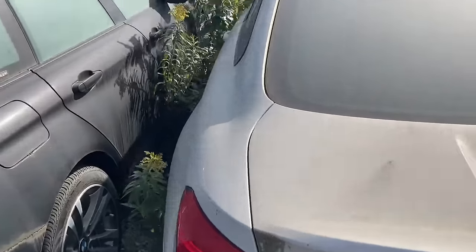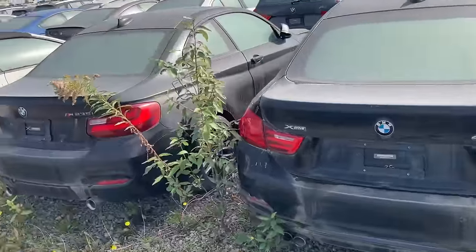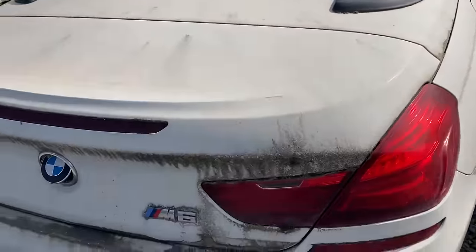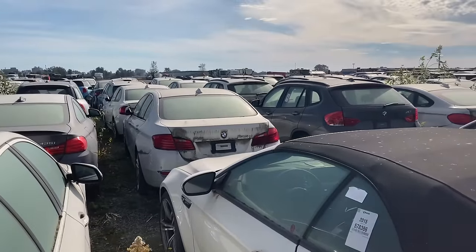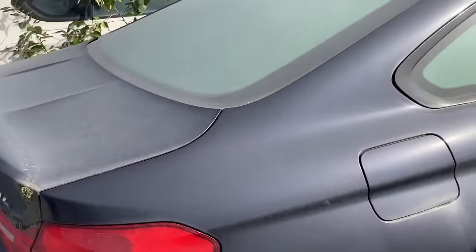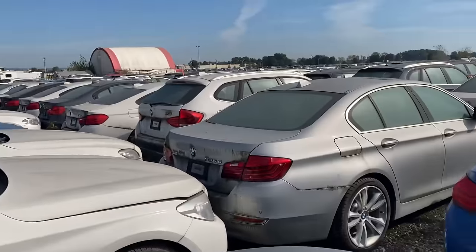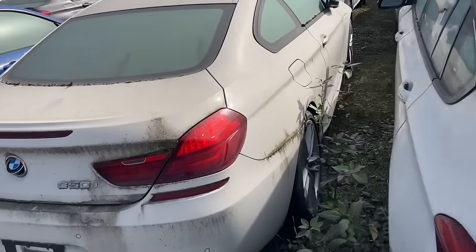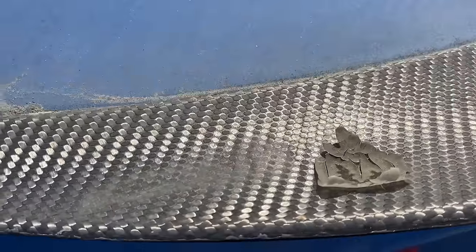Here's an M4. Definitely don't want to check that one out. So lots of 750s, 235s. Here's an M6. Surprised the convertible top lasted this long. There's another 535D right there. M4. Black interior, 435. Another 535D right there. It's weird how there's a whole bunch of 535Ds, but there's no 335s. Yet to see one. That M4 right there, 435 with the carbon spoiler, has seen better days.